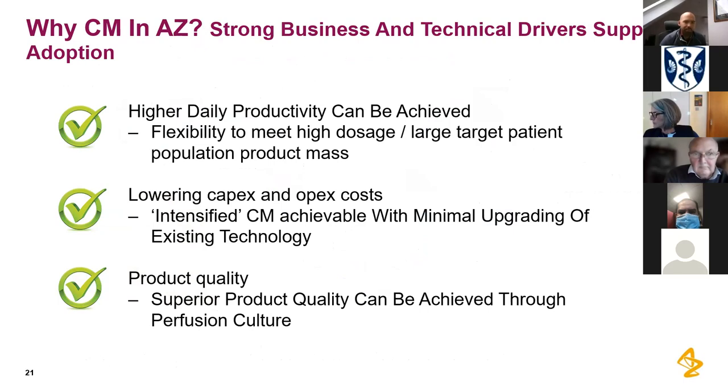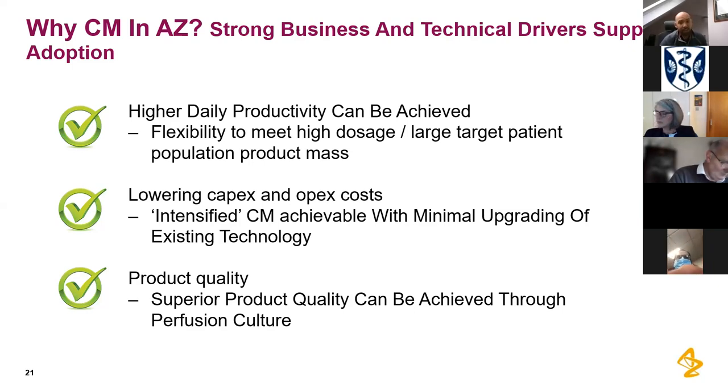The first is that we're confident it'll deliver us higher daily productivity. This is very important because I put here flexibility to meet high dosage, large target patient population demands. When you're bringing a product to market and when it's in the clinic, often you can get an expansion in the number of indications being pursued. You can get expansion in the number of patient cohorts being examined in clinical trials. You can get expanded numbers of patients generally during the course of development. And so that demands the ability to produce more material on the fly, and continuous manufacturing really allows for that.